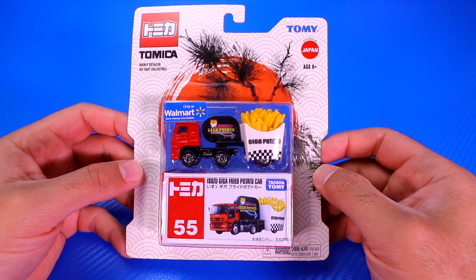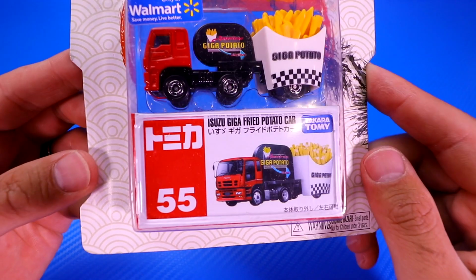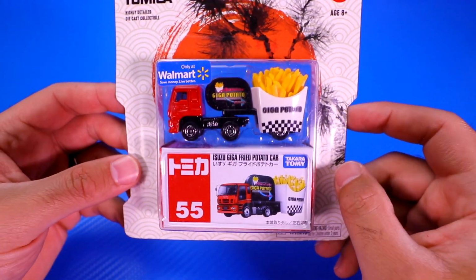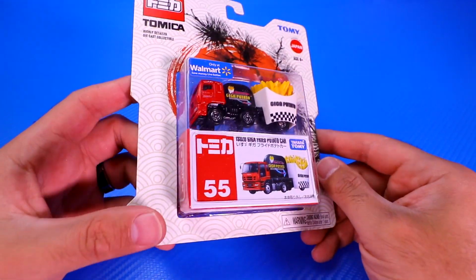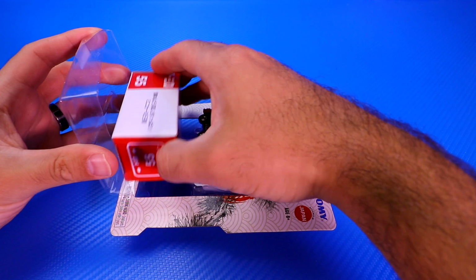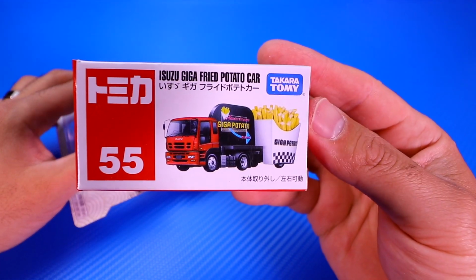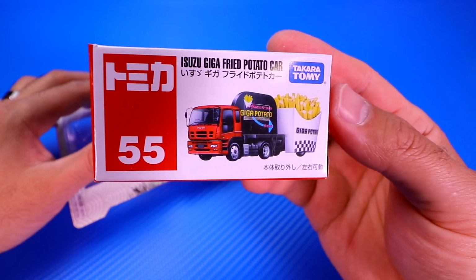And next up, probably the most interesting casting from this series is the Isuzu Zhujia fried potato car. I don't know if I said that correctly, but that is a weird looking one. Let's go ahead and open it up and see what this is all about. And we'll pop it open here. And there is our box first. You can see it advertises fries. I guess it's a marketing type of truck that they're using here.